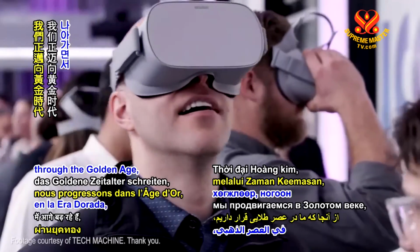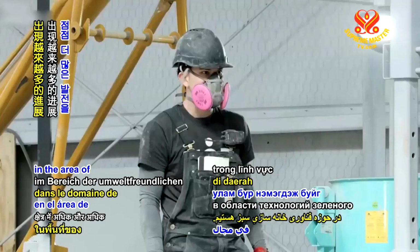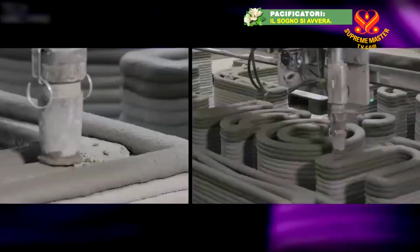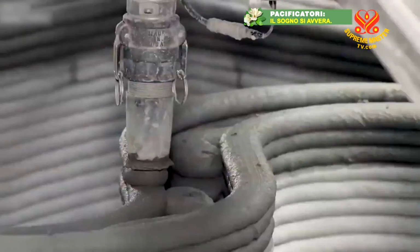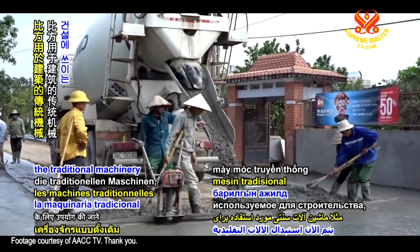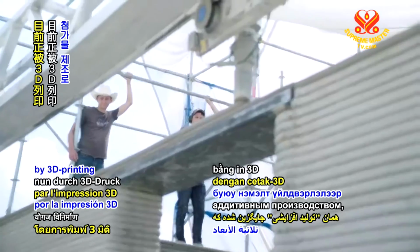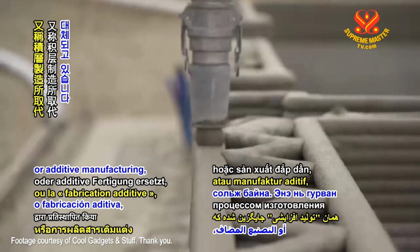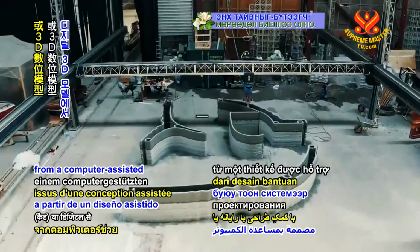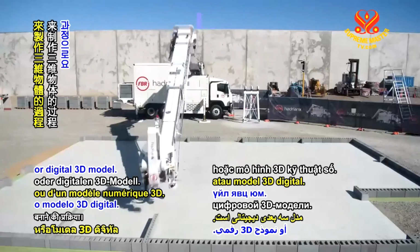As we progress through the Golden Age, we are seeing more and more advances in the area of green building technology. For example, the traditional machinery used for construction is now being replaced by 3D printing or additive manufacturing, the process of making three-dimensional objects from a computer-assisted design, CAD, or digital 3D model.